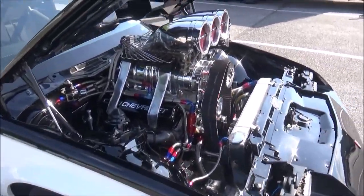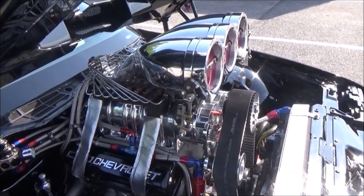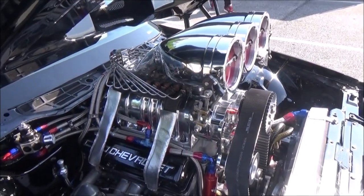You drove it here or you trailered? No, we trailer it here. Of course not. It's like five and a half hours to get in today. Gotcha.